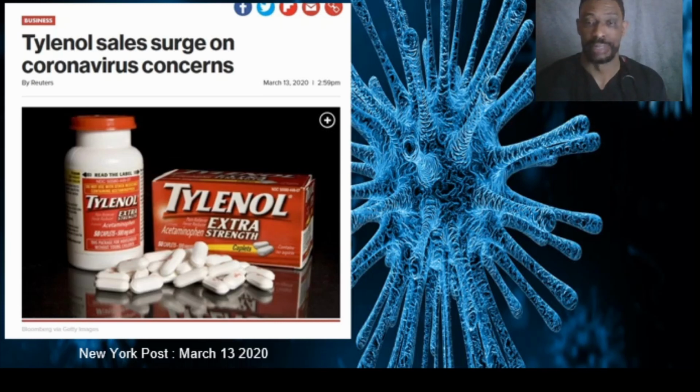Well, it depends. If you have high risk factors, you're above age 65, or you're immunocompromised, or you have diabetes, or you have high blood pressure, then maybe it's an appropriate choice. However, if you're a pain patient that doesn't have any of those risk factors, it may not be something you need to do. If you have good pain control with ibuprofen or Aleve, then you may want to consider continuing to take that medication.